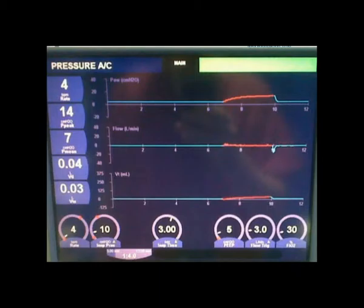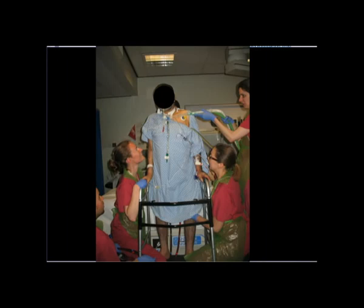Once you're on ECMO, you need to think about lung protective ventilation. And on this ventilator, that's in litres, so we're talking about a 40 ml tidal volume. Tiny volumes. Step back, rest the lungs. You can also get people up and walking around. So you don't need lungs to exercise. They're not important things once you're on ECMO.